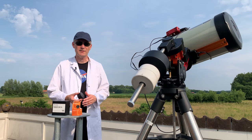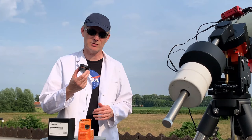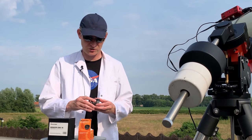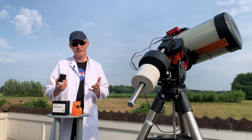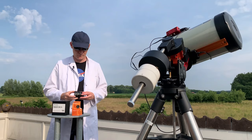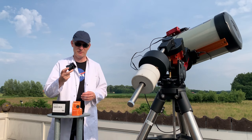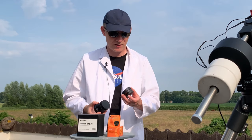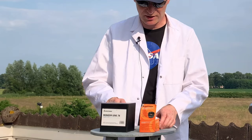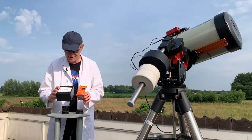The C8 has a reducer that not only reduces but also flattens the image. The reducing power is 0.63 times, and this unit just screws at the end of the telescope and you get also a flat image with the classical C8. The EdgeHD is natively flat though, so this is only a reducer, 0.7 times, and this is really a sexy thing. This is serious stuff compared to the amateur looking. Even the box it comes in is more sexy with the EdgeHD.